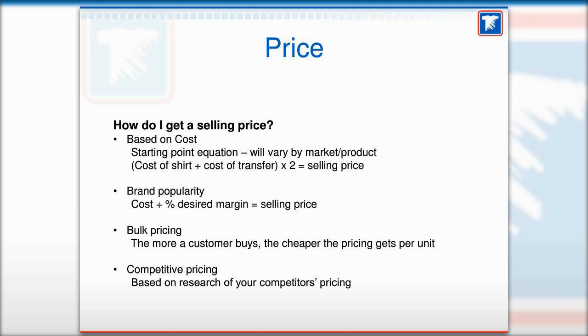Another model would be bulk pricing. So the more a customer buys, the cheaper pricing gets per unit. And so this might be based for custom shirts, or if you're going to sell stock shirts to distributors for them to sell for you, it might be the same thing.